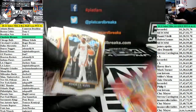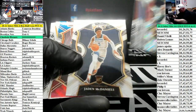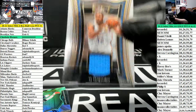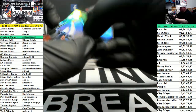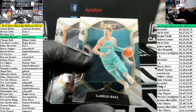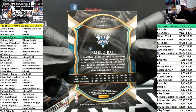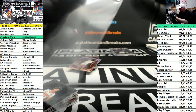Okongwu for the Hawks, rookie. Al Horford for the Oklahoma City Thunder, jersey piece. Nice Giannis silver for the Bucks. LaMelo rookie. This is the Concourse rookie. It is card 63 on this one. 63 spot is Mark Turner, Concourse rookie. Yeah, the tie-dyes always look super hot.